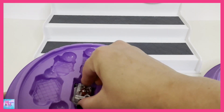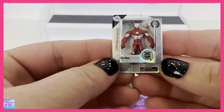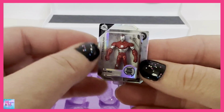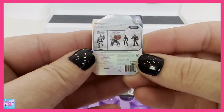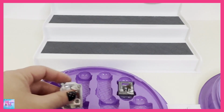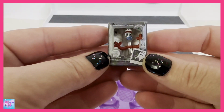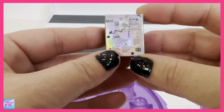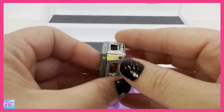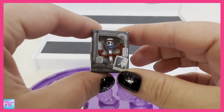All right, let's take a look at our other side. Oh, we have this one, the Toy Box Iron Man. And that looks so awesome with the red and the platinum color. So cool. Oh my goodness, I didn't realize we got Forky in this one. I don't know why, I just love Forky. I love all of the little Toy Story characters you can get. That is so cute.